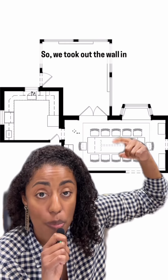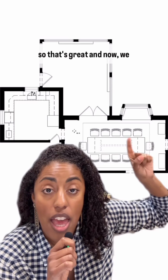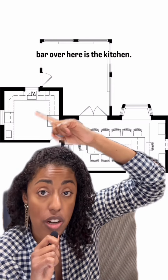So we took out the wall in between the weird room and the dining room. That wall is not structural, so that's great. And now we can fit a dining table that seats 12. Over here, they still have a bar. Over here is the kitchen.